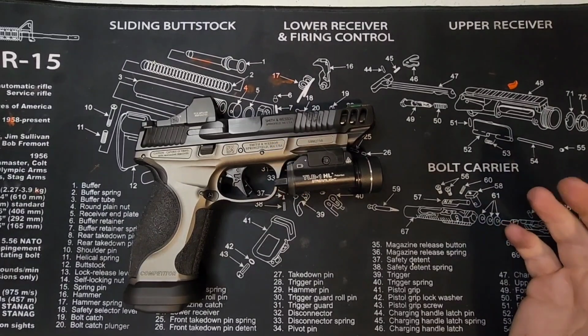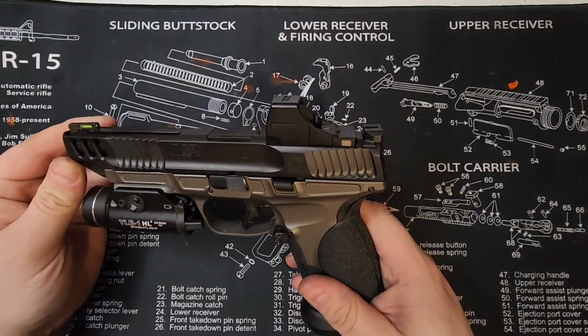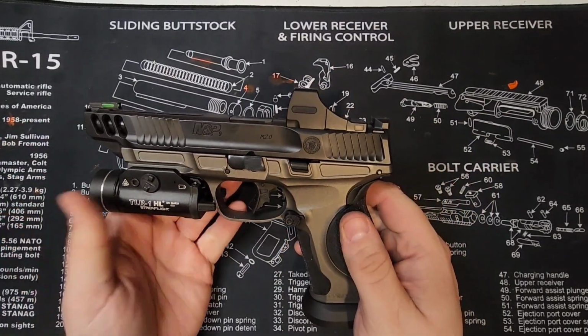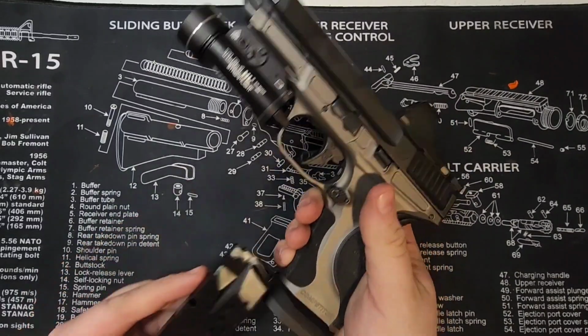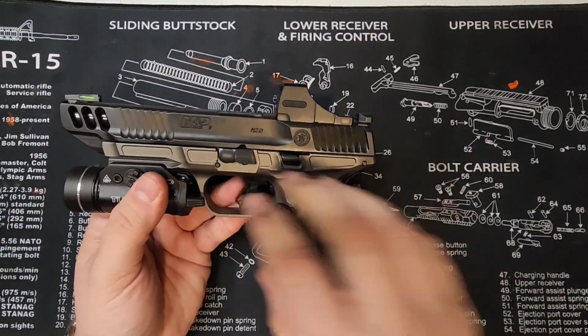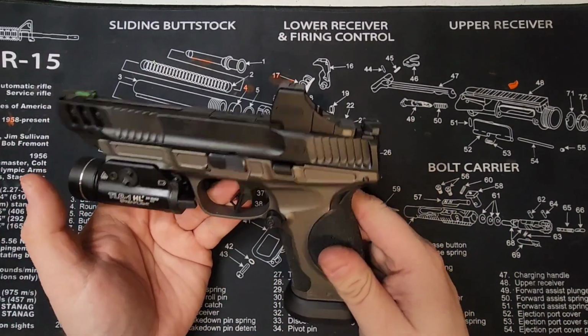I have a striker fired gun that's been highly modified with a light and slide. This is a low mount optic, tactical light. It's been absolutely modified to be as fast and as heavy in some places and light in other places as possible. Just cool.